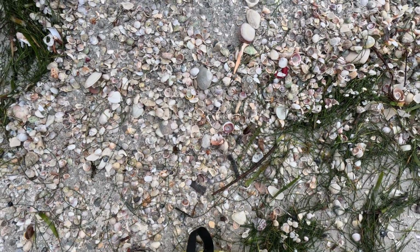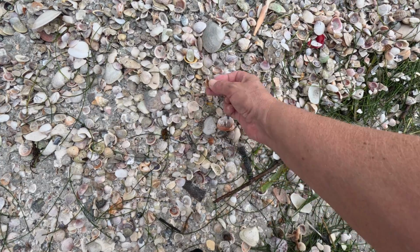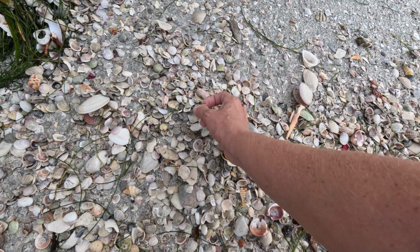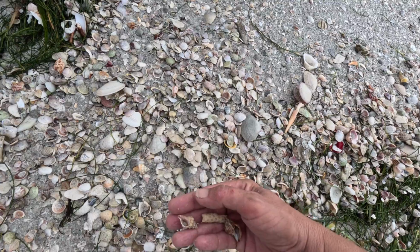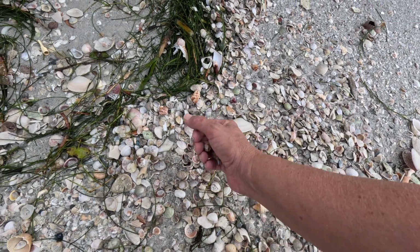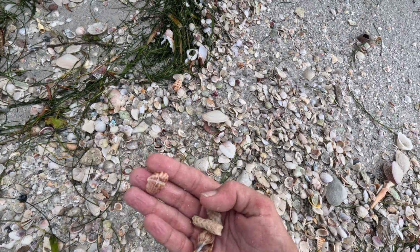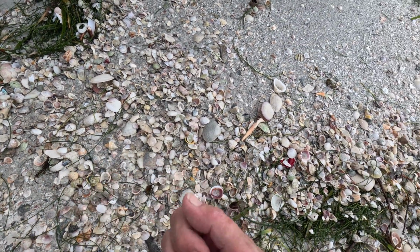I spotted some coral and a little baby tulip, and it's a keeper, yay. Oh, and this is fun. We have a little cantharus here, and he is also a keeper. Very cool. And then there's a fun colored calico clam. It's got sort of deformation down the front of the shell, and I like weird shells, so that's coming home.